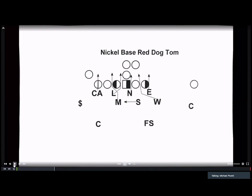And we do that in different ways, okay? We have what's called a red dog Tom stunt. And we're going to send our 3 technique inside. The nose is coming here. We're going to send the Mike in the B gap right off of this butt. Because what are you getting? You're getting guards pulling. If this guy's coming in and he's coming through, more than likely one of these 2 guys are going to get through.